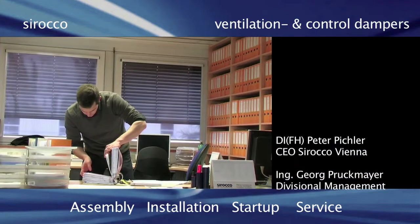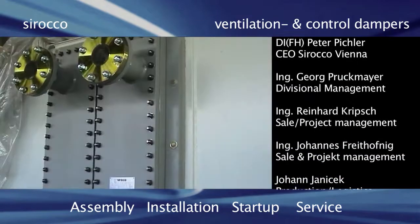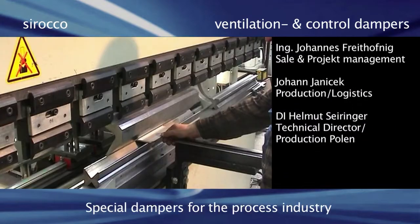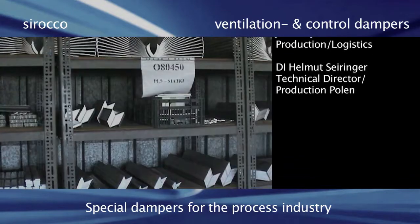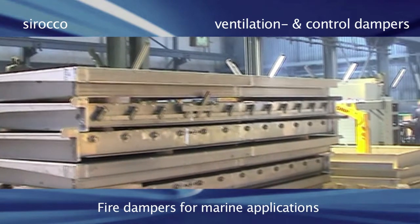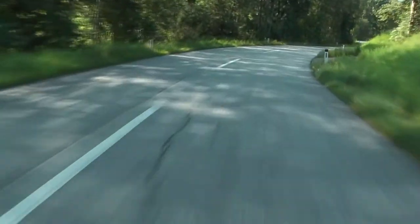Sirocco, an experienced team for project planning and construction, does more for security in road, rail and metro tunnels. Sirocco, ventilation and control dampers. Our contribution for more safety in metro, railway and road tunnels.